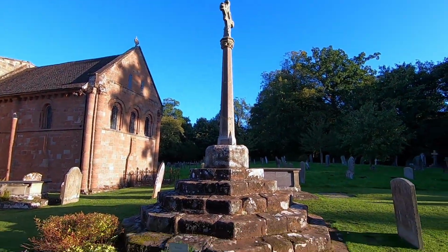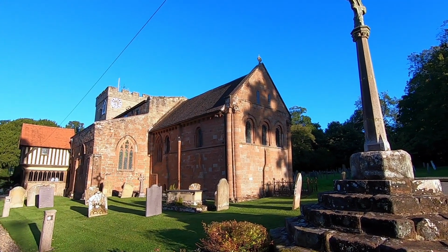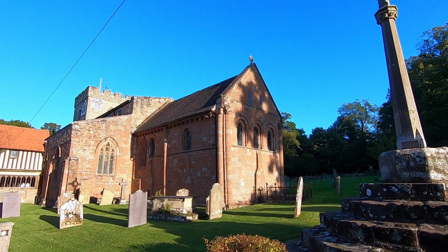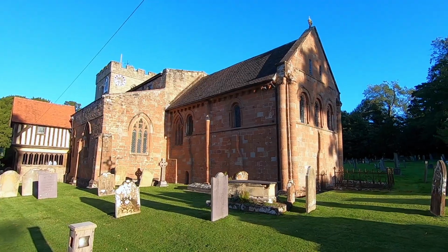This is called a Wayside preaching cross, and again is Anglo-Saxon, predates the Norman church, which building started in around about the 12th century. There's a fantastic Norman crypt below here, which when the church is open you can come and visit. A lot of history here.